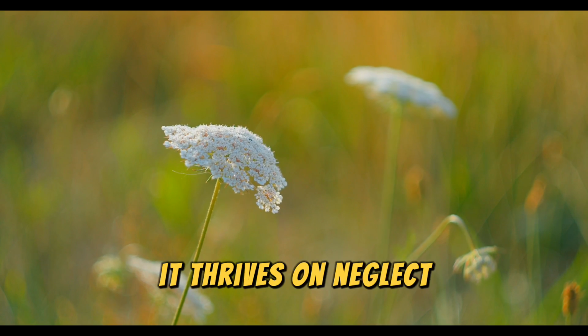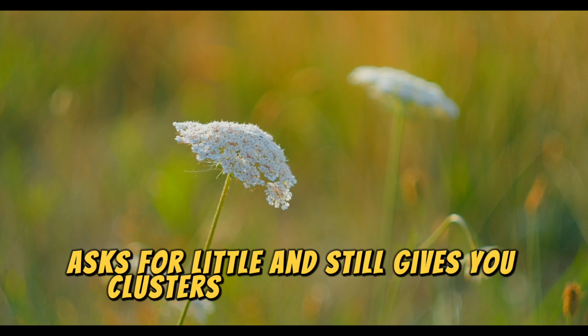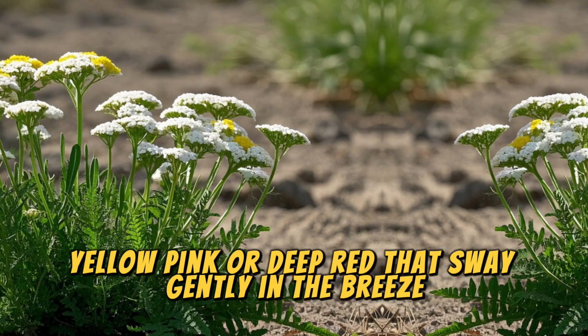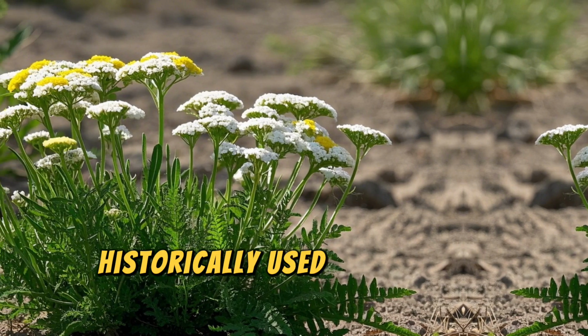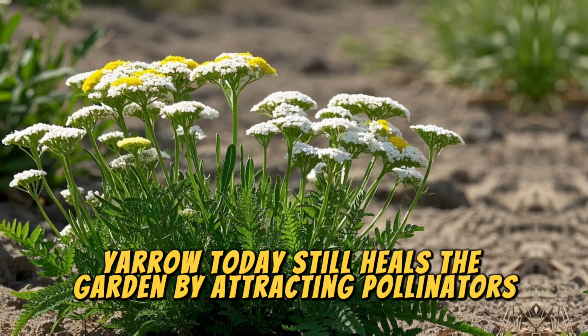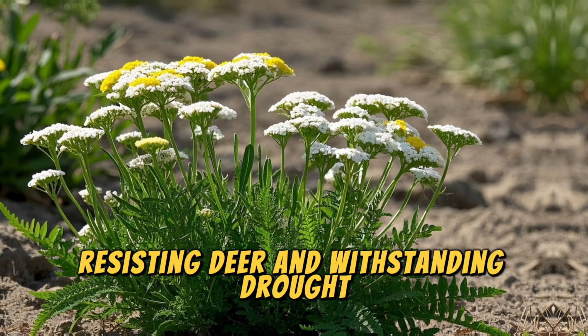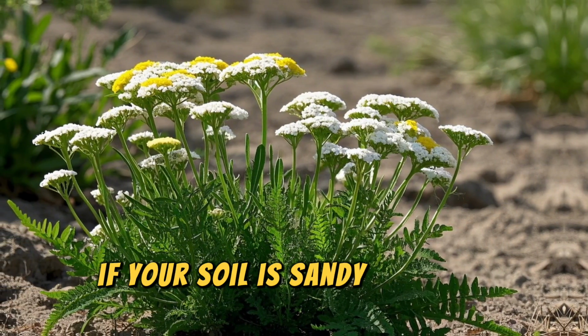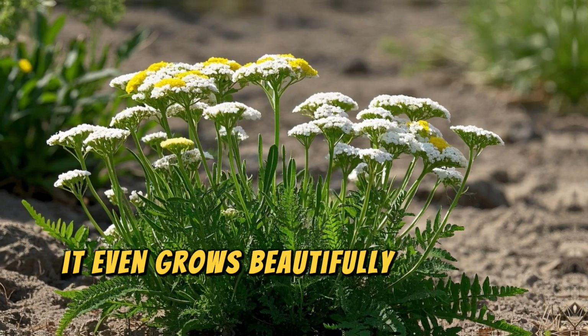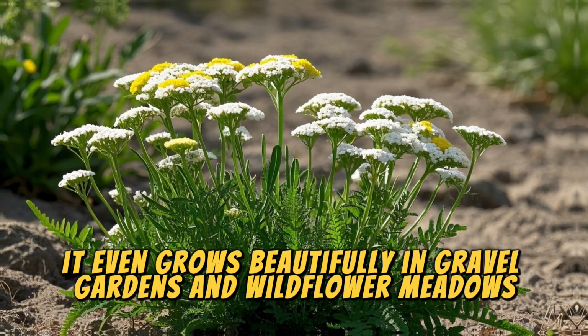It thrives on neglect, asks for little, and still gives you clusters of flowers in white, yellow, pink, or deep red that sway gently in the breeze. Historically used for healing wounds, yarrow today still heals the garden by attracting pollinators, resisting deer, and withstanding drought. If your soil is sandy or rocky, yarrow says, perfect. It even grows beautifully in gravel gardens and wildflower meadows.